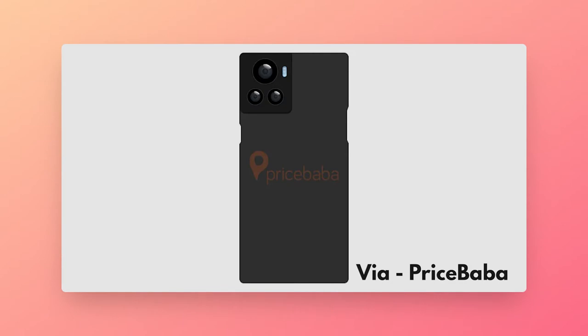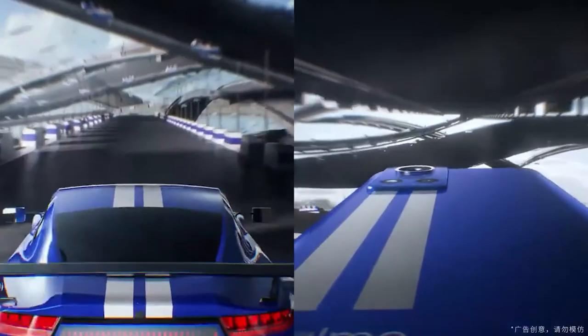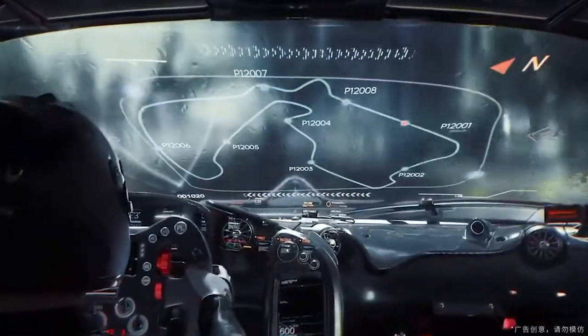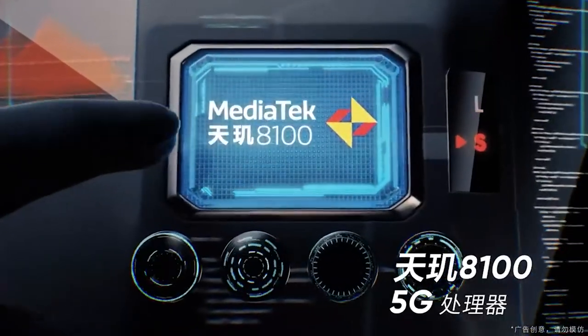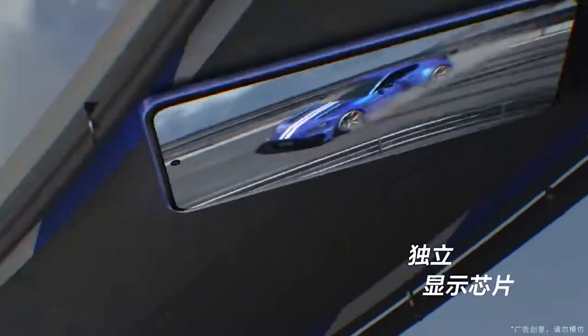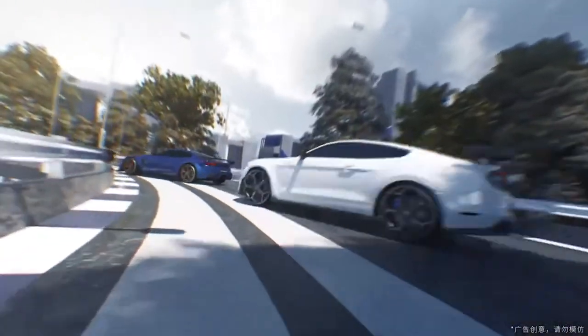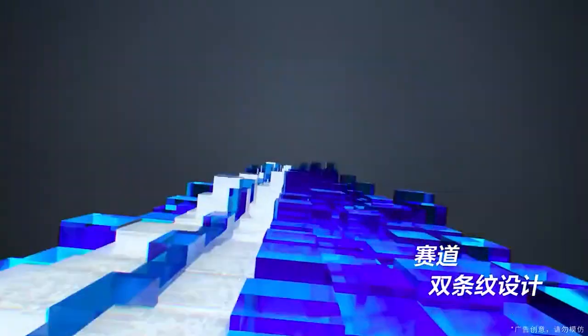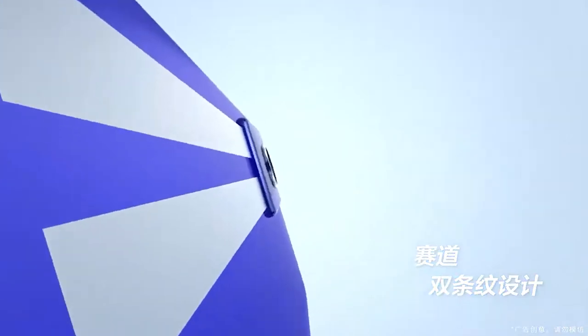As for the specs, the OnePlus 10R has the same 6.7-inch E4 AMOLED with a 120Hz refresh rate and a hole punch. Under the hood, it has the MediaTek Dimensity 8100 SoC, up to 12GB of LPDDR5 RAM and 256GB of UFS 3.1 storage. The battery size is 4500 mAh and there is support for 150W fast charging.